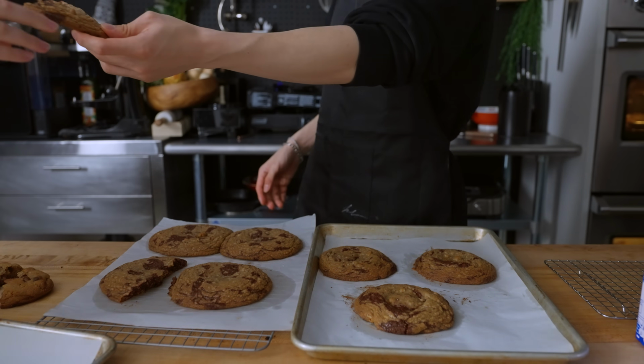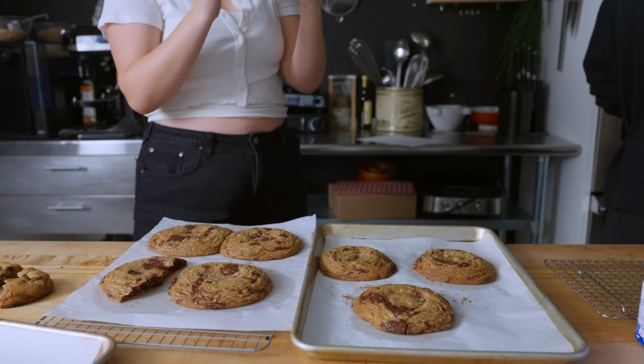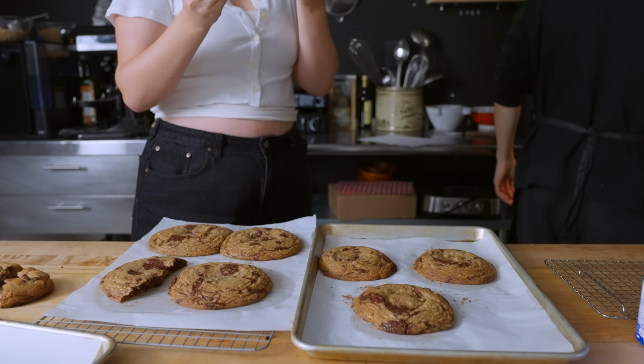So I'm asking Kendall to come over and help me taste test these. Kendall gives her a thumbs of approval, which means a lot because she really knows her baking and is an excellent baker herself. So as long as Kendall likes it, we're good to proceed.